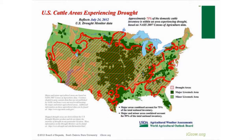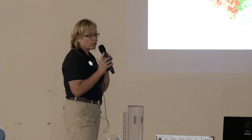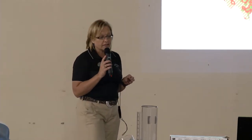As he mentioned, we had the extensive drought down in Texas, Oklahoma, and New Mexico, and we were really worried about that a year ago because of the number of cows in that region. Now we are seeing a wider, more encompassing drought, and about 57% of our pasture land is rated as poor or very poor, and that's where the base of our cows are at this time.